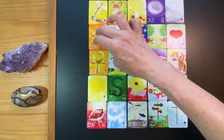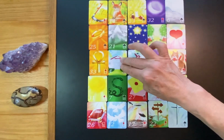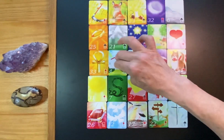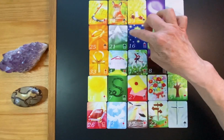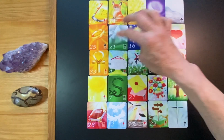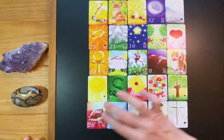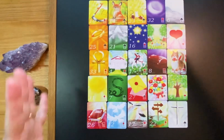So this is saying this is important, right? And this is her personal life. But what's weighing down on her personal life is the fox and the mountain. So this is not going to happen for her. In her personal life, there's wrongness and there's challenge and obstacles. And, okay, let's look at her corner cards, right? We have scythe, clouds, book, and cross. That's what's framing this whole story here.